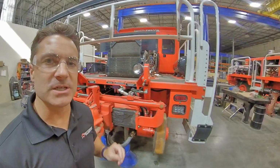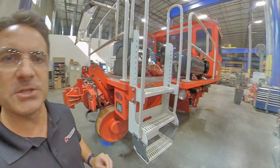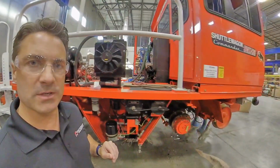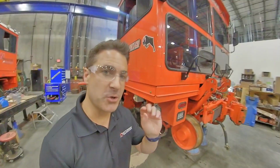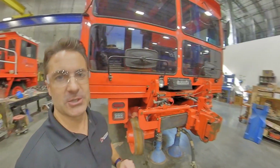If it needs a new engine, it's going to get a new engine. If it needs an updated transmission, it's going to get an updated transmission. Our technicians are going to inspect every facet of this machine to make sure it's up to par before we send this out to a customer. If it needs to get shined, it's going to get shined. If it needs updated tires, it's going to get updated tires. If you don't buy a certified used Shuttlewagon, maybe they'll change the oil and maybe they'll change the windshield wipers.